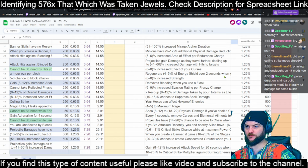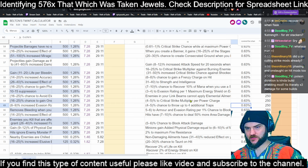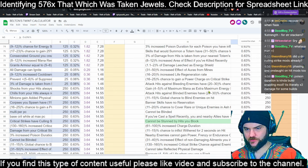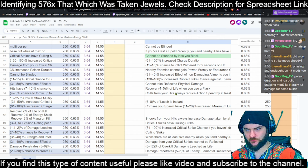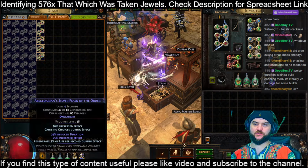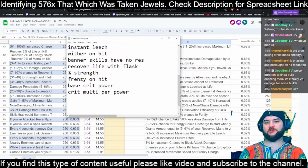Poison enabling. Phasing and onslaught on hit. I don't think the onslaught on hit is... well, onslaught on hit isn't actually a mod anyway. I think it's onslaught on kill. I don't think that's a very valuable one though. Can we check poison? And then, oh, culling strike too. Just bland old culling strike, I think it's probably some value.